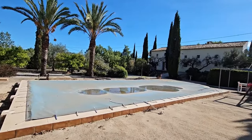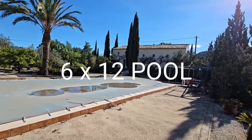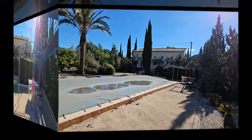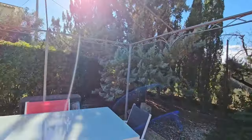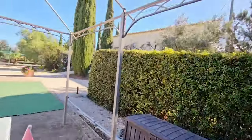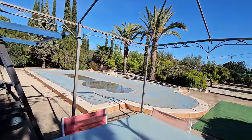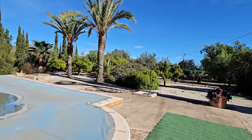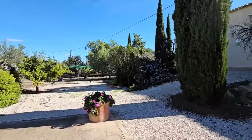So this pool is 6 by 12. Pergola there with your outside dining. So I'm just going to take you back upstairs now.